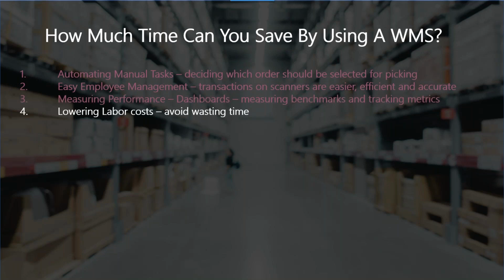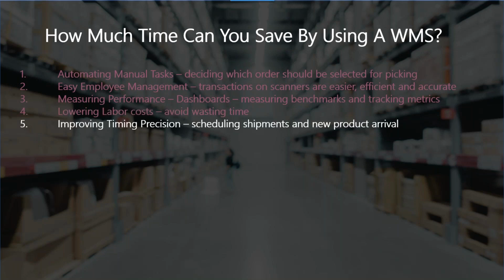Lowering labor costs. How many times have you had somebody just walking the warehouse looking for material? That's always kind of a pain, doing the old shuffle out in the warehouse, not just getting up from the purchasing desk to walk out to see if we have the material, but what about the worker actually looking for the material that they want? What if the scanning tool could show them and direct them to the right bin to go get the material? Improving timing. What if you're trying to plan for shipments or arrival of product? You want to know when the material is coming in and when it needs to go out.